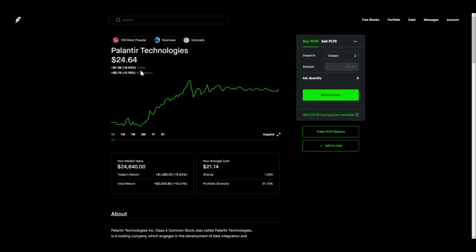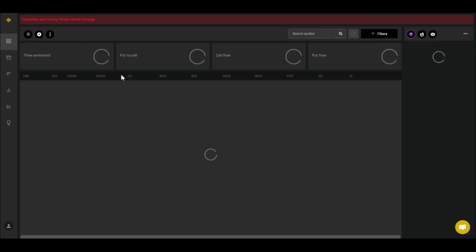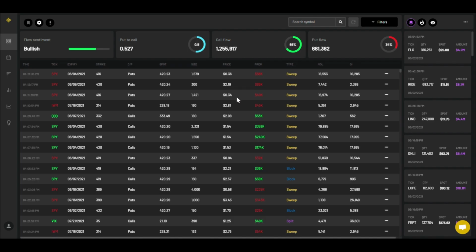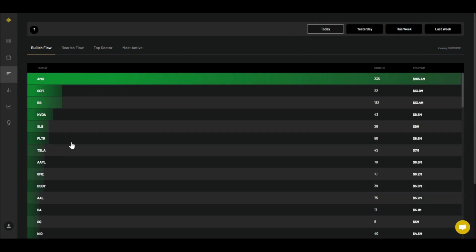And one thing I've noticed is that the options have been coming in pretty hot. One second, let me log in real quick. All right, sorry, I just had to log in. So as you can see, I'm showing you the options flow, and it's been bullish lately. Like I was saying, Palantir options have been coming in pretty hot lately, and I'll showcase how much money has been going over today and the past week. You can also see how it compares to other stocks like AMC and SoFi and so on, but I'll do a deep dive in a second.